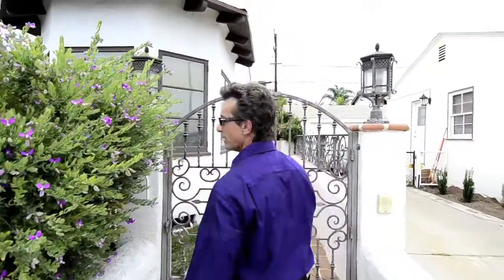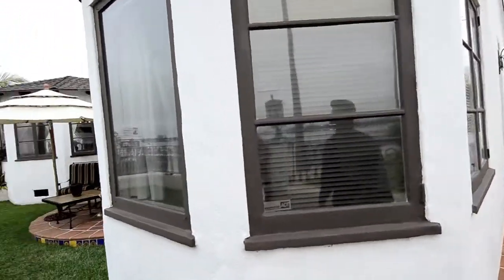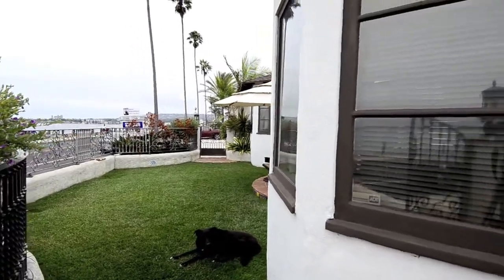My specialty is beachfront property. I have a website called SanDiegoWaterfrontProperty.com. Again, it's SanDiegoWaterfrontProperty.com, but today, as mentioned, we'll discuss this personal property of mine, which is located here on Sail Bay.